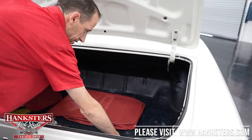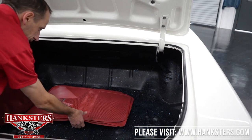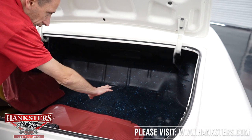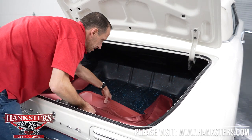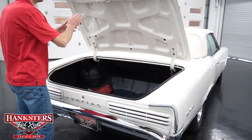Floor in this car, very nice. You can see you got your mounts there, your spare, you got all your drains, you got all your indentations. See back in here. All very nice. The flooring in this car, in the trunk, and underneath is in great shape, which we will show you later on in the video. Moving along.